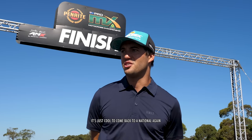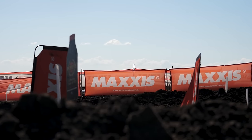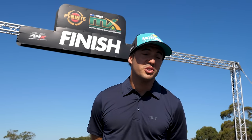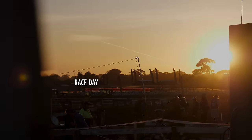The track looks sick. It's just cool to come back to a national again because it feels like a big deal. Like you got the flags and the banners and everything around. So I'm just excited to get into it. Feel super organized for this round, which is really cool. And yeah, I'm just going to go do briefing, go through all the normal stuff, hang out, chill tonight, and just start this year strong.